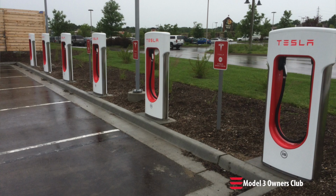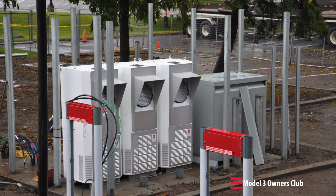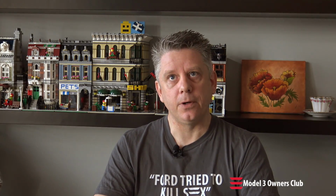Basically, in a nutshell, when you go to supercharge, if you've ever been to a supercharger station, you'll notice that the stalls, the actual red and white stalls where you plug in your vehicle, are labeled 1A, 1B, 2A, 2B, and so on. The reason for that is that the stalls are paired together because they both go into a single supercharger cabinet, usually behind a fence where you can't see it. You can sometimes hear them because they've got big fans in them. Right now, the maximum the superchargers can deliver is about 120 kilowatts, when that's split between the two supercharger stalls.